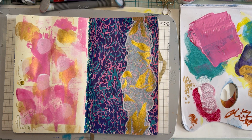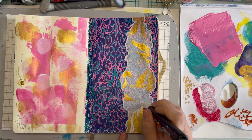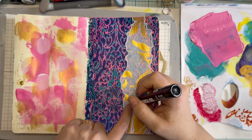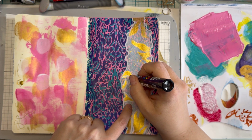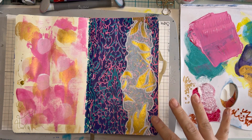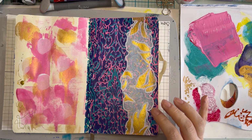That looks pretty good. And then I think I also want to outline the leaves to give them a little bit more definition inside of here. And then we'll see what I like and how I'm feeling after that, and maybe we'll do something else. I like that in white. It keeps it nice and light, and it also is really interesting.